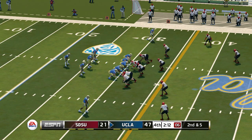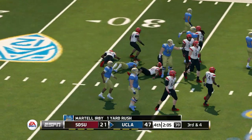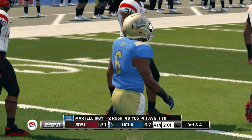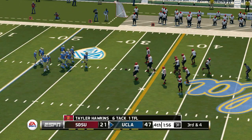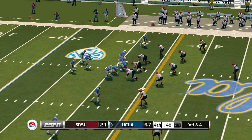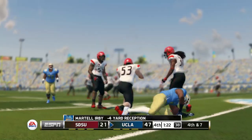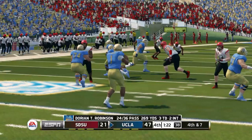A little more than 2 minutes to go in the fourth quarter. Gets out to about the 31. Call it a gain of 1 yard. That'll bring up 3rd and 4. Well, a nice stop there late in the fourth quarter, but this game, quite frankly, has been over for a long time, and I'm ready for it to end. That brings up 4th and 7.